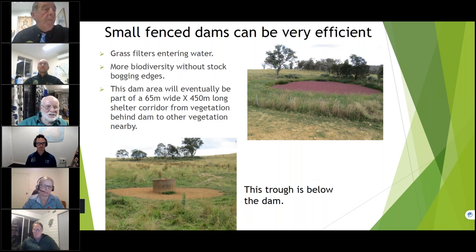This dam eventually will be part of a 65 metre wide by 450 metre long corridor of shelter for biodiversity, from the timber you can see behind, which is just next door to a biodiversity conservation area of 72 hectares. It will come through that, with extra direct seeding or whatever done, some planting, up to the dam, past the dam, and it will join on other vegetation that is currently on this side of the dam, and then goes through a boundary fence where there's additional vegetation on the neighbour.